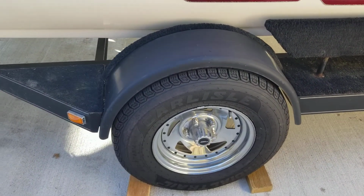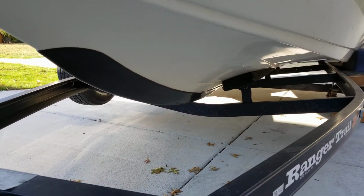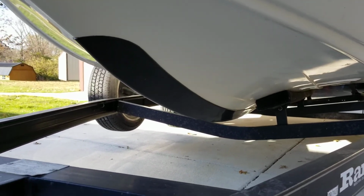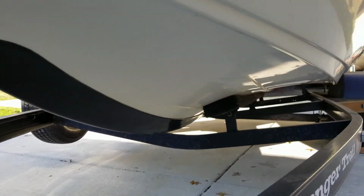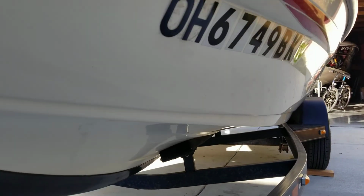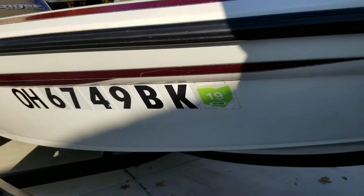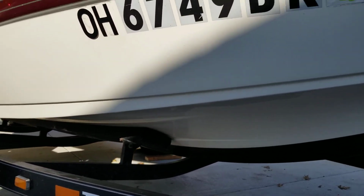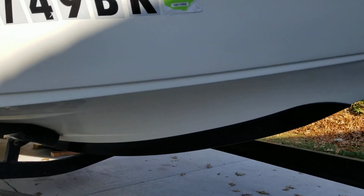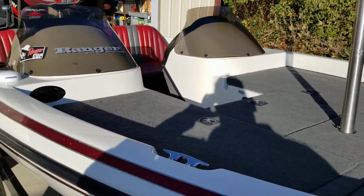It's got a rubber keel guard on the front in case you ever have to pull up on the beach or the boat ramp, which I've never done. And actually it looks like the keel guard's really never been damaged either, which is great. As you can see here, the fiberglass is in nearly perfect condition. There's no scrapes or anything out of the gel coat. This boat is really, really nice for being over 21 years old. If you're looking for a boat that's almost new, this thing is nice.